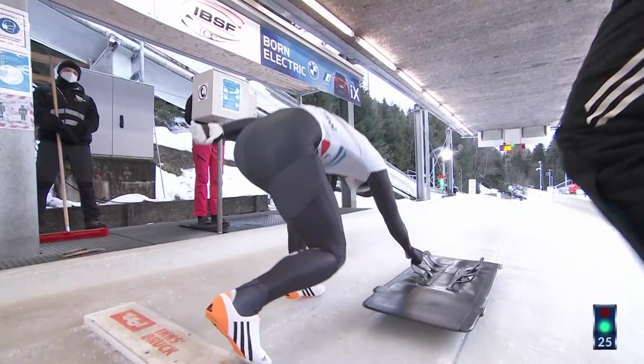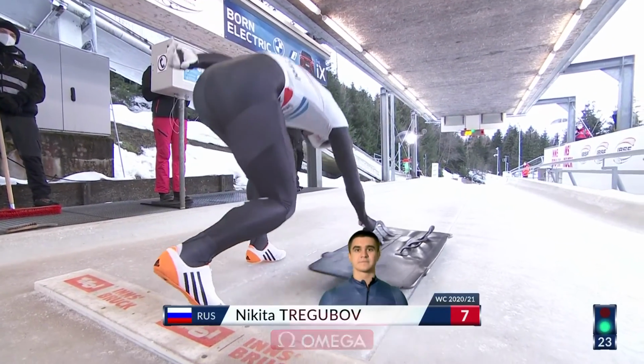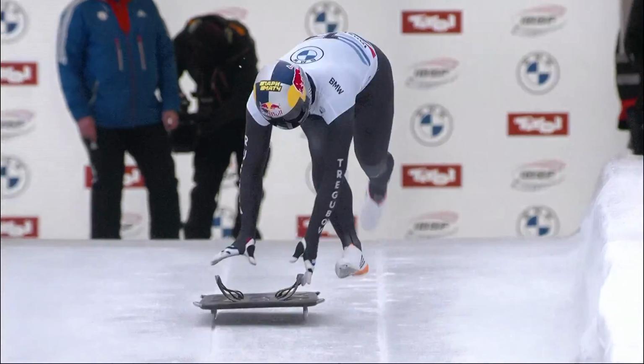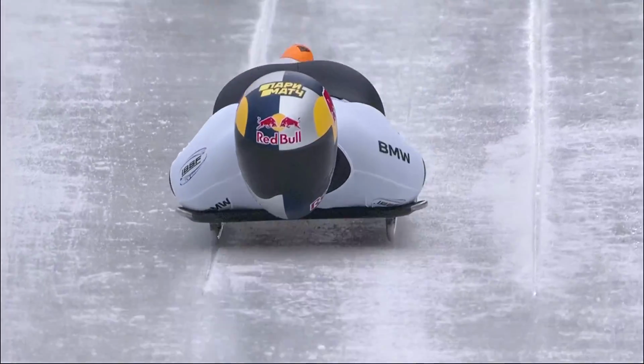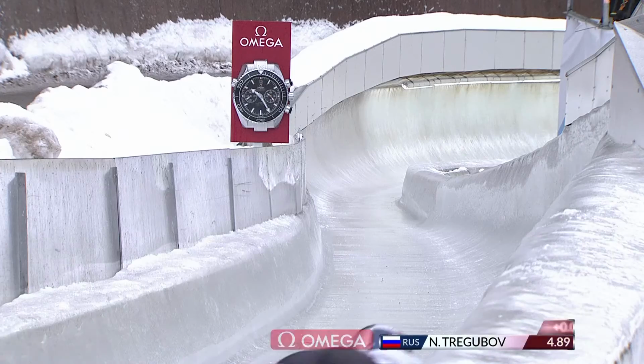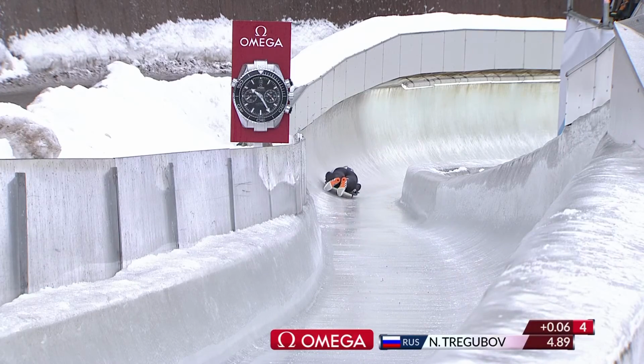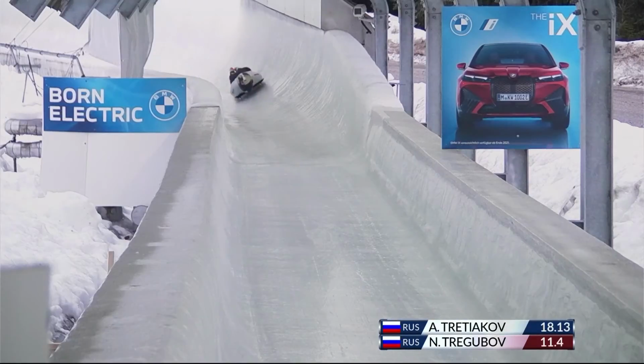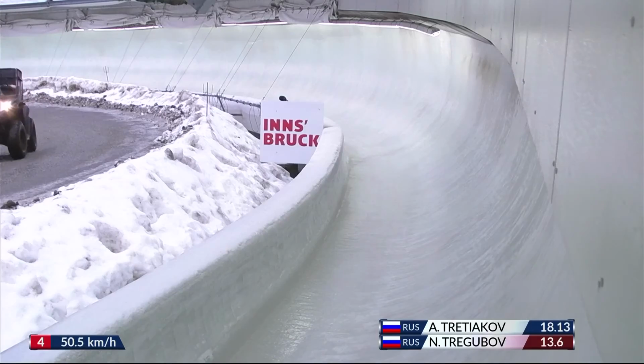10 down, 16 sleds to go here in Innsbruck in Austria. The final race of the BMW IBSF Men's Skeleton World Cup. Martin Haven and John Morgan watching Nikita Tregubov of Russia, bronze medalist here in December. You know, 6th best start. Let's see what the velocity is.